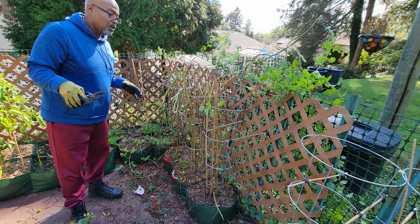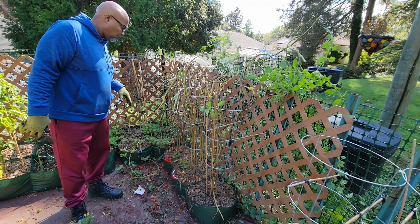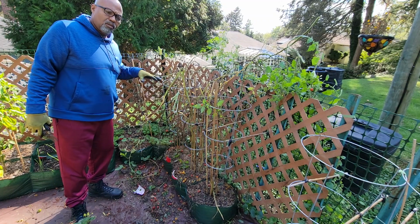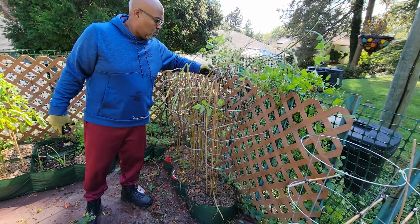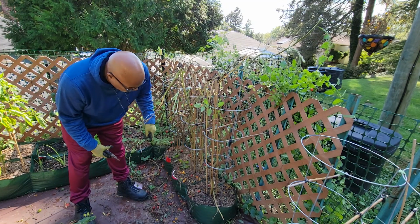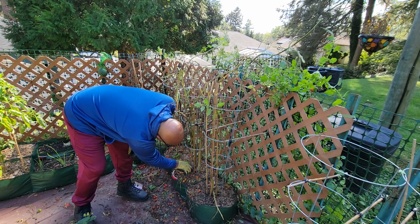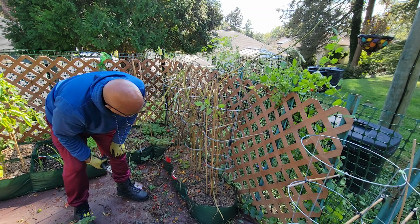In the future, when I do this, well, next season anyway, I won't grow indeterminate and determinate tomatoes this close to one another. And also not allowing the indeterminate to just take off and grow wildly like I did this year.